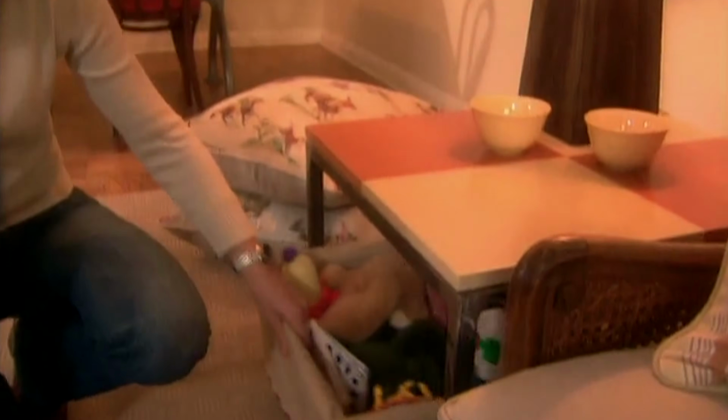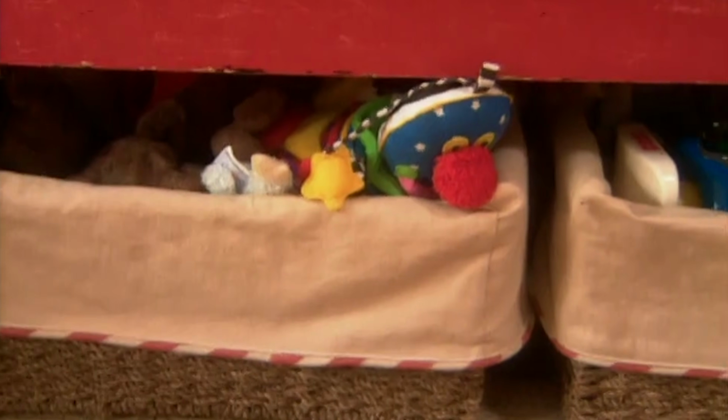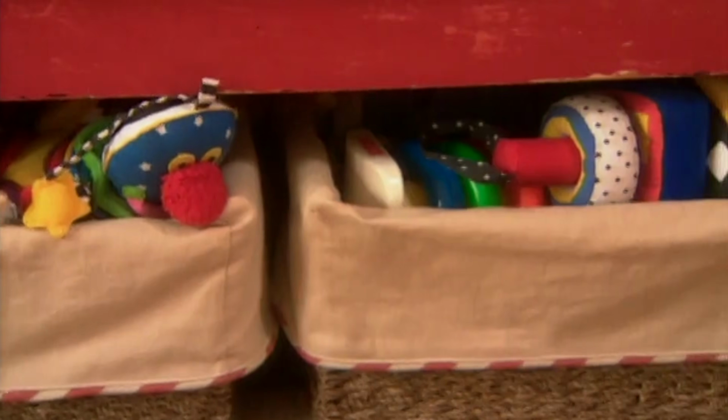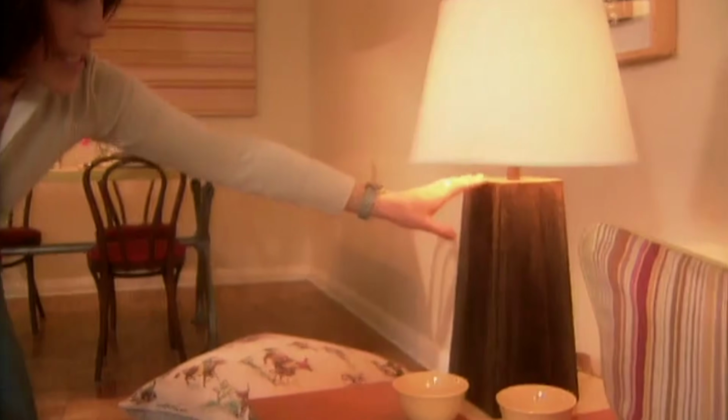I've got my lined baskets just tucked underneath this side table and also underneath the coffee table. So Henry's toys are all stored away, but whenever he wants them, he knows where he can find them. Here are my lamps that I made. The dark teak base works really well with the caned furniture.